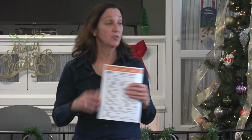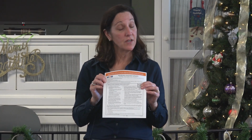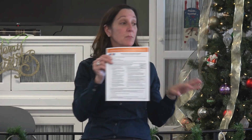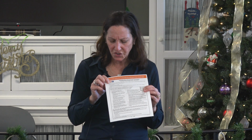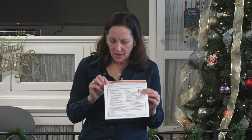Bring this with you to the registry or AAA, along with your required documents. So what documents are requested? Are required, not requested, required. And again, this is a federal mandate, so every state within the United States must comply with all of these requirements. There are a couple of bullets at the top of the form that are really important.